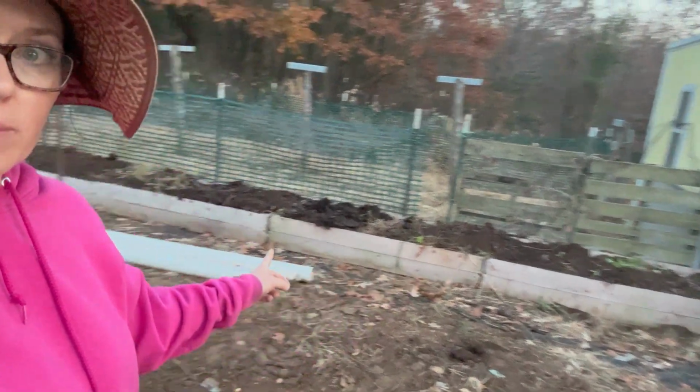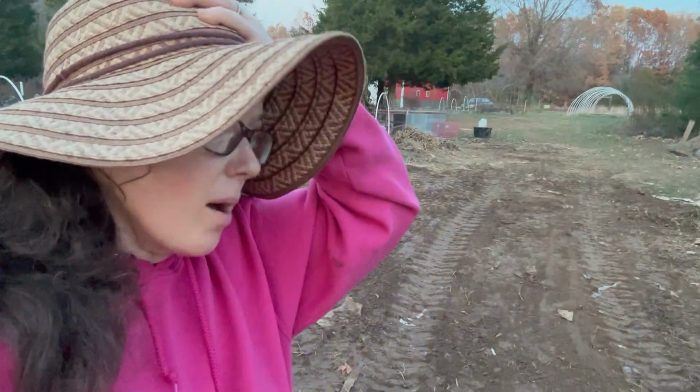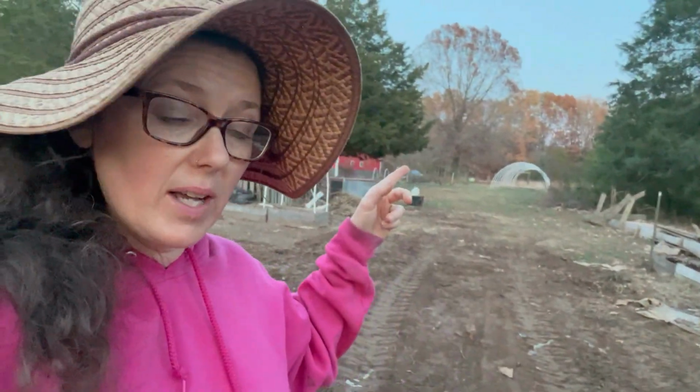So my husband helped me, and we got all this filled with the dirt out of the garden and some composted manure out of the barn that was in the field out there.